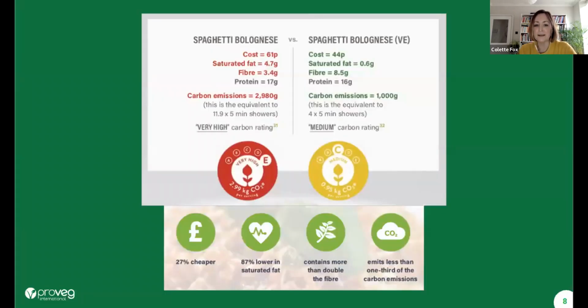And again, just a little comparison here. You'll find this if you want to have a better look at it after today in both of our brochures that you can download from our website. We're looking at a typical spaghetti bolognese with beef, and we're comparing it to an identical recipe where we've taken out the beef, which is 60 grams of beef, recommended for a primary portion, and we've replaced that with 30 grams of lentils and 30 grams of soya mince. The plant-based version is about 27% cheaper.